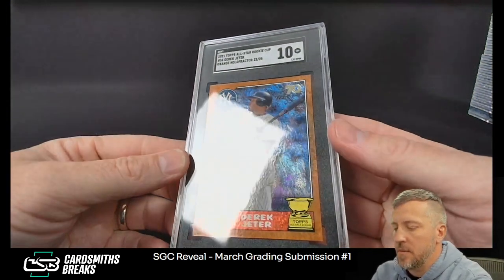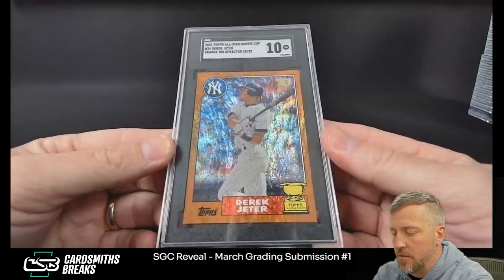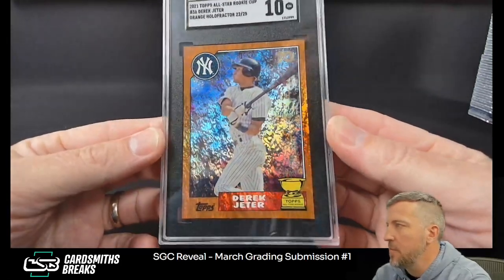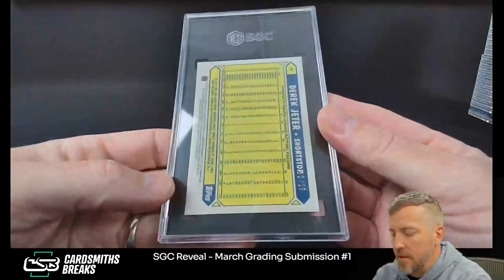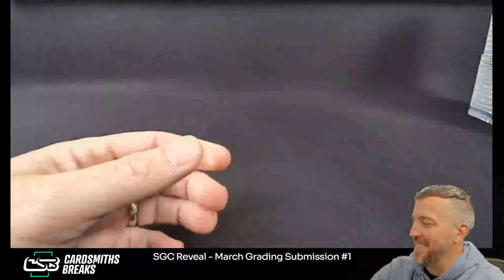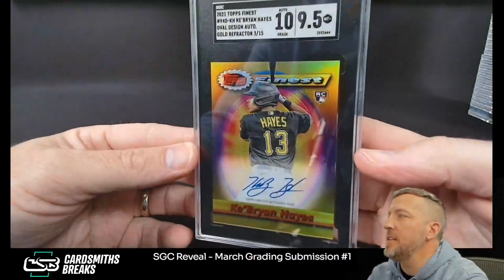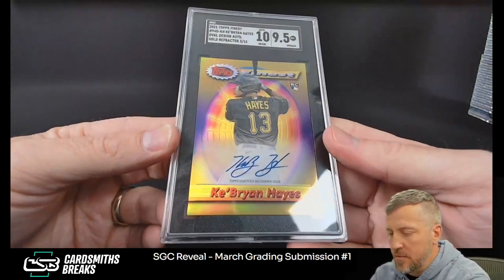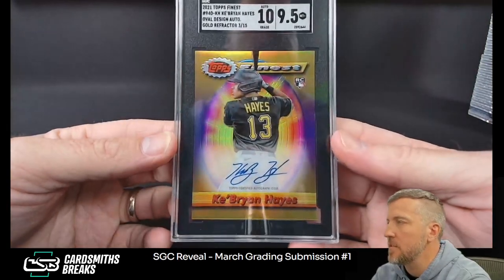This card confused me, I didn't know what this was. 21 Topps All-Star Rookie Cup Jeter Orange Holofractor to 25. It's like a 70th anniversary reprint Topps. I don't know what it is. Anyway, you got a 10. Keith Brian Hayes, 9.5 with a 10 on Finest Flashbacks gold autograph. It's awesome.